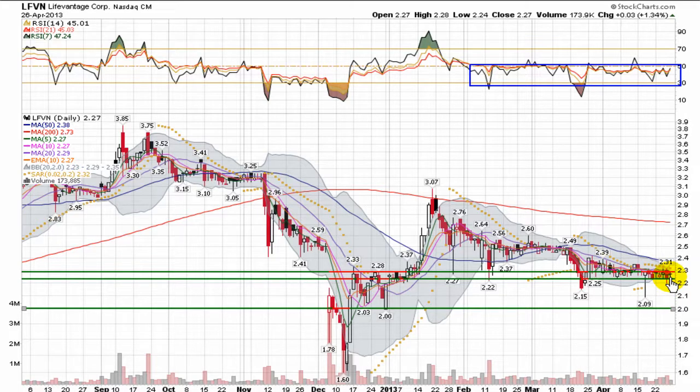At the same time, I'm just as interested to see if it's going to push upward and take out that resistance and go challenge this 50-day moving average at 2.38 and try and go back into some sort of bull mode. The indicators are giving hints that could be coming, and I refer to it as a make or break point. I don't think it's going to trend sideways for a whole lot longer.